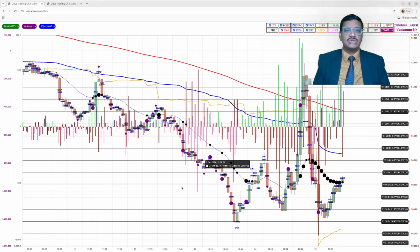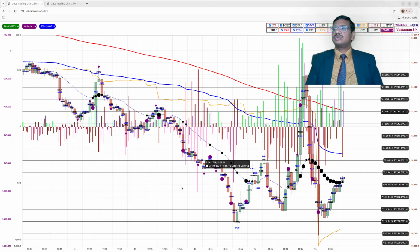So this tool helps you in identifying what is happening inside the market. If it is happening in favor to you, then you can be in the trade. If it is not happening in favor to you, you can come out of that particular trade early. So this is how you have to make use of this particular tool. Got it? Right? So these data points we can make use of for our understanding purpose.